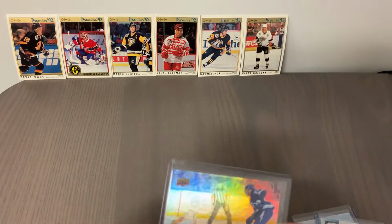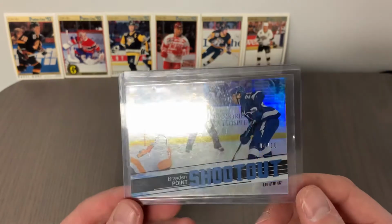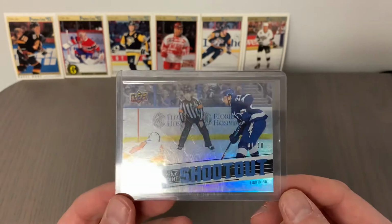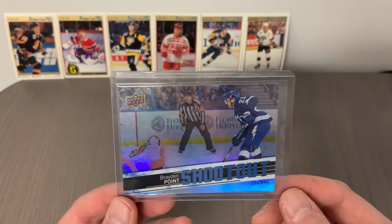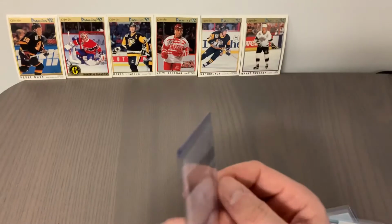Next up, I got a couple of cards of a player that I was very positive on. This is Brayden Point, Tampa Bay Lightning Stanley Cup winner. This is a short-numbered parallel out of 10 from the overtime shootout insert set, and you can see it's got some nice sheen to it there.